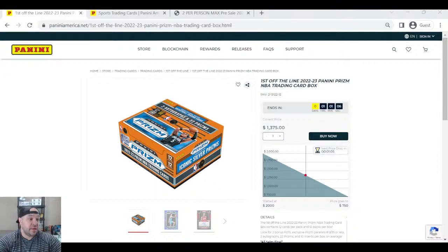I think it'd be great if you pull a redemption, and it's batting practice with Julio Rodriguez. You get to fly to Seattle, go hit some balls with him, or something like that. Go play catch with him, get an auto.